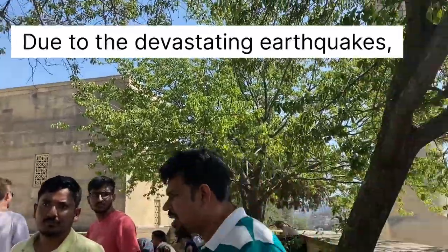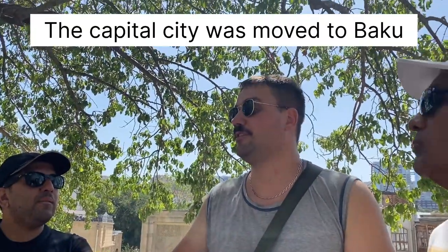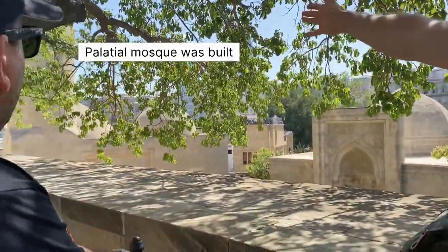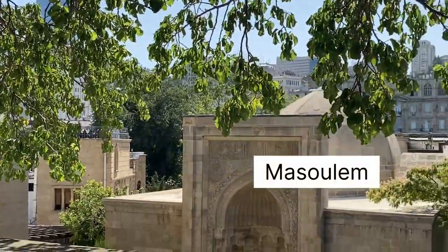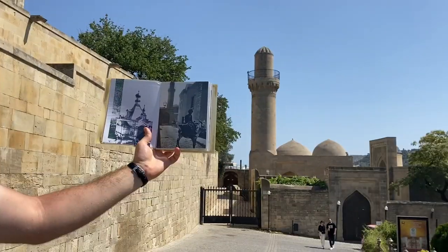And the first thing to do, of course, was the city walls, which were constructed by Akhsitan II, who lost his family members in the Shamakhi earthquake. Then he started to construct the old town, his residence for his family members and other governmental officials. For example, the most important building in the old town, I think, after the palace itself, is the Palatial Mosque. On the right side, you can see a mausoleum where some Shirvanshahs and their family members were buried.